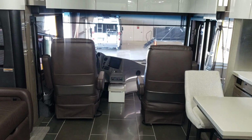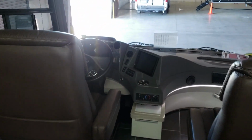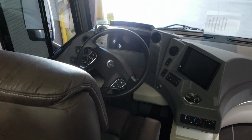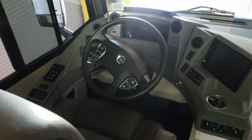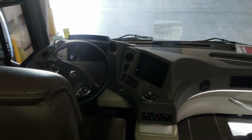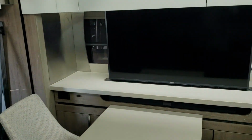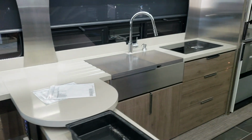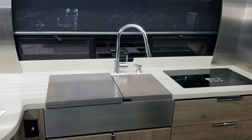And before I get to the kitchen, I'll just go to the front to show you what the cabin looks like. I mean, you are Ed Norton, not Ed Norton, it was Ralph Kramden. You're on The Honeymooners, you're driving the bus, this $328,000 bus. This is it. Okay, your TV there, feels like I'm in a futuristic movie. Too expensive for me, but God bless anybody who wants to get it.